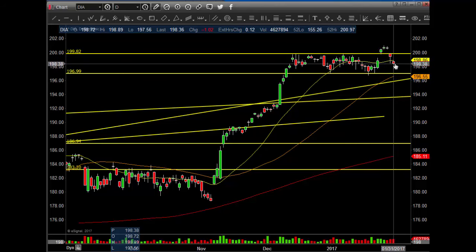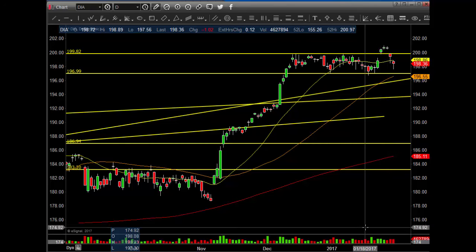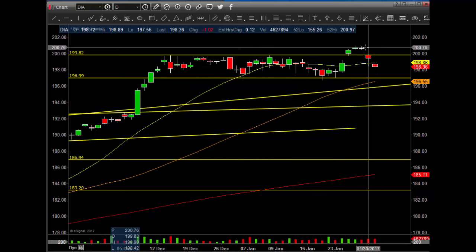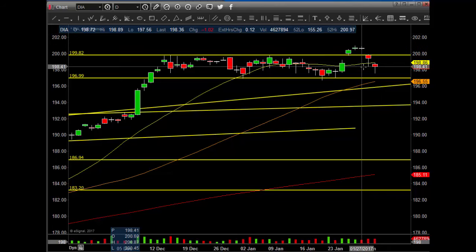We're back below the 20 MA now. We did come and fill this gap too, and we closed below it. So that's a little bit on my watch as well. Need to get back above the 20 MA, come up here, fill this gap, and then go for the all-time high, and then maybe 205.